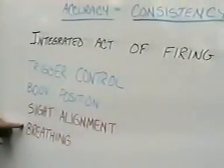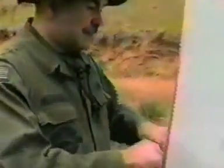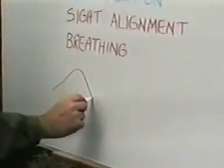Breathing. Breathing especially is important, because a lot of people don't understand its full impact. You have to realize that breathing causes your body to move. You breathe out, you breathe in, your chest moves a little bit. Let's look at what this looks like graphically. You breathe in, breathe out.